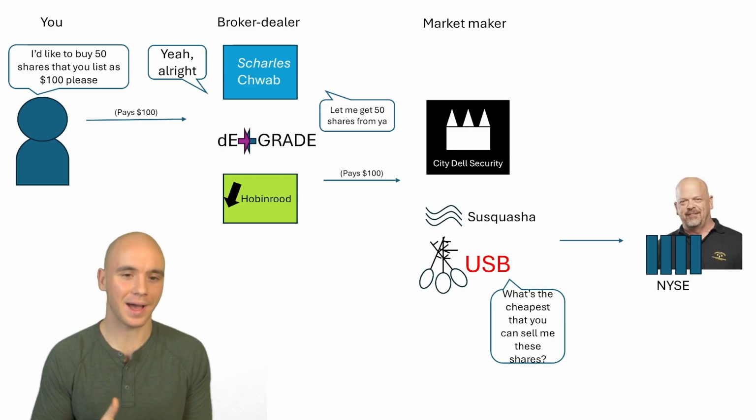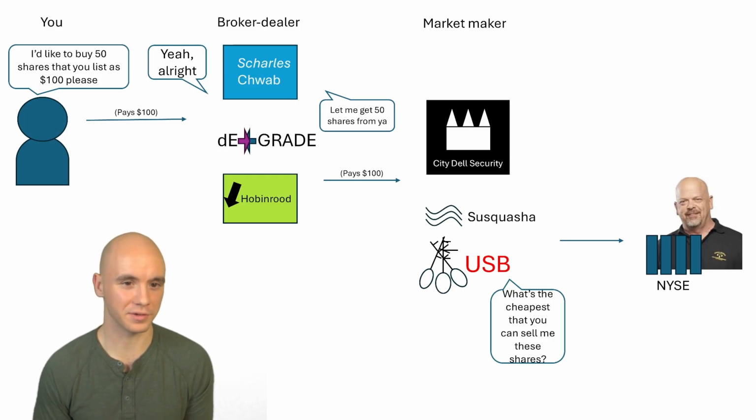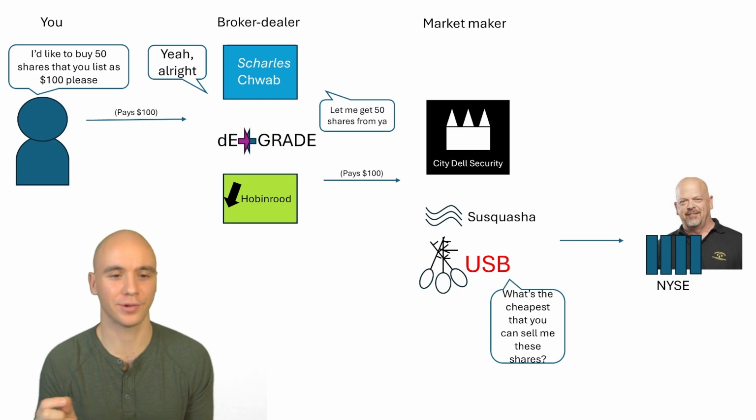See, in the past, in our previous example, when you dealt with the baby, he would simply fulfill that trade and charge you a fee on top of that $100, and maybe you'd pay $110. But remember, we're in the new era of no trading fees. There are no fees, don't you understand?